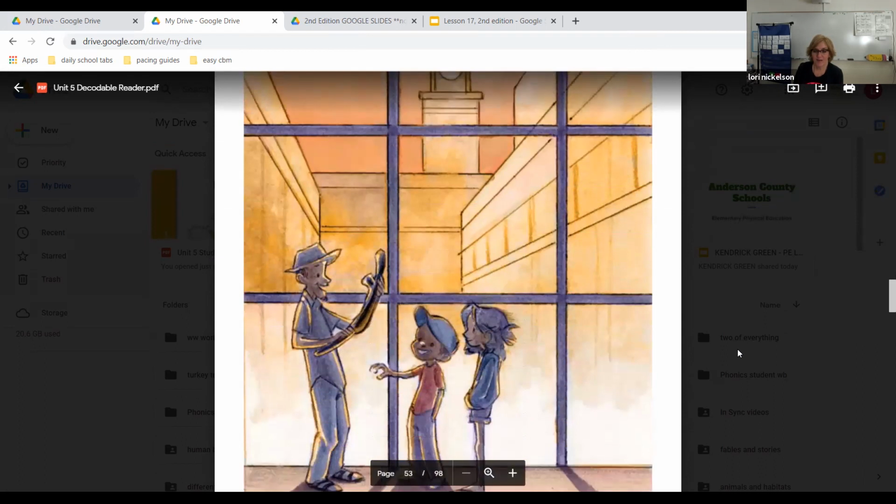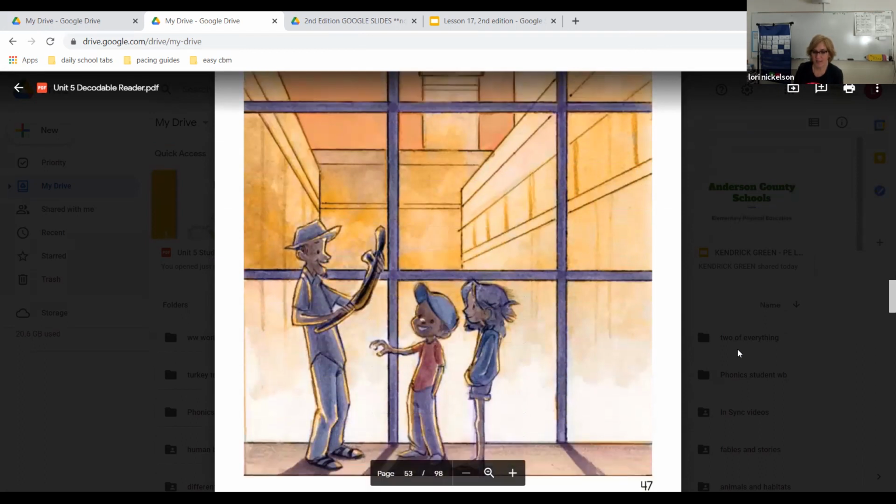And there he is, look at the Bone Man. He's grinning, isn't he?